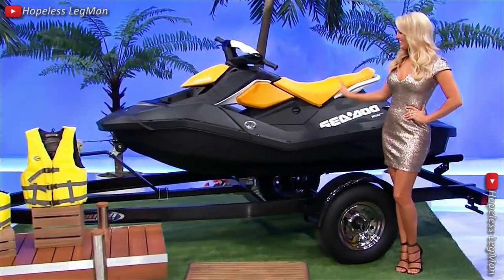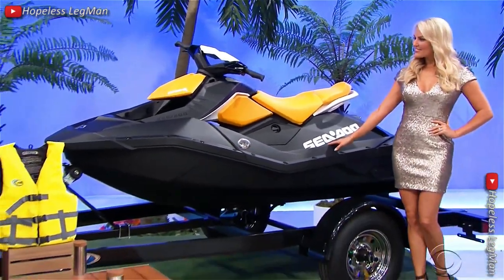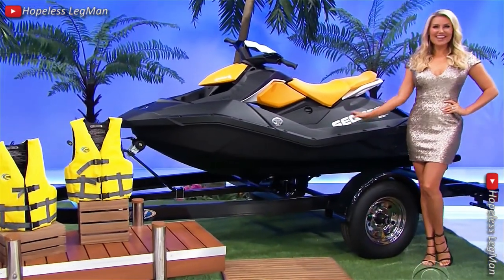Sea-Doo Spark 2-Up Watercraft is equipped with a base engine and intelligent throttle control, trailer, and two life vests included.